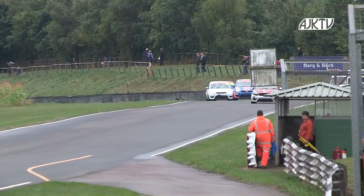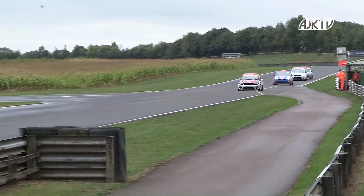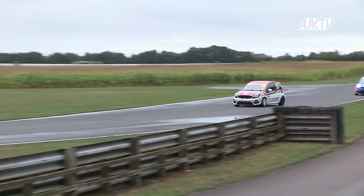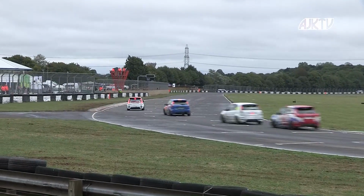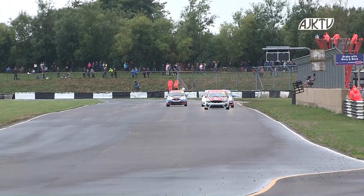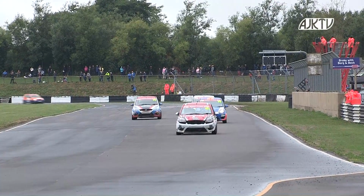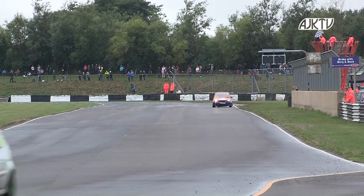David Nye still trying to close in. It's still a quartet for the lead, with Harrison with a bit of breathing space. Here we come then. So it's Danny Harrison, comes out of Camp Corner and takes the win. Harrison takes the win. The 20 minutes is up, and it's Harrison that takes the chequered flag that will get fourth place after the 5-second penalty.